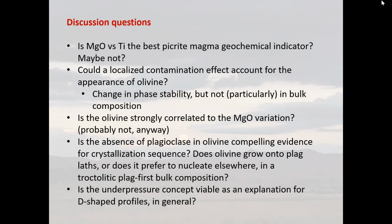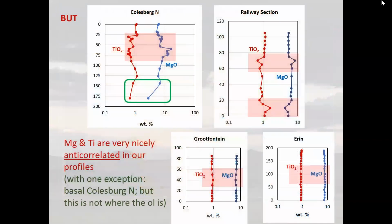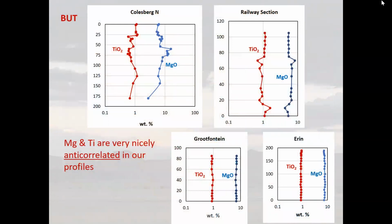Thank you. On the problem of D-shape profiles, maybe some suggestion. As far as I remember, for the problem of zoned Alaskan type complexes, Murray and Hunter proposed that there is a dynamic differentiation, where olivine in a flow of magma accumulates in the central part of the flow due to the viscosity effects. So may it be applied to your case? What do you think? I think you'd still want enough grain size contrast to facilitate that, and what I'm seeing here doesn't.